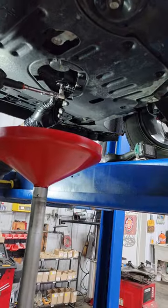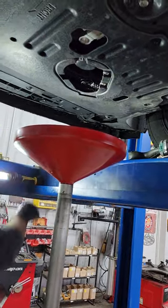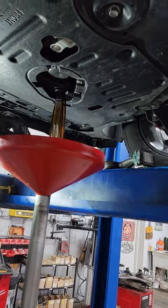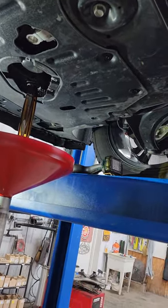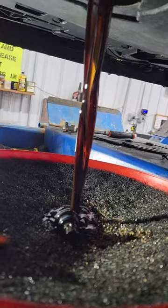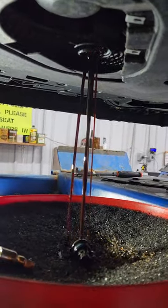So before he had this splash pad in here, what happened? It would have been everywhere. Like on me, the floor, everywhere. Yeah. So see, this is what happens, it just goes everywhere, and usually I have to run the other way. So now with the splash pad, this is what's happening. The splash pad is catching it and it's not going everywhere. So good product.